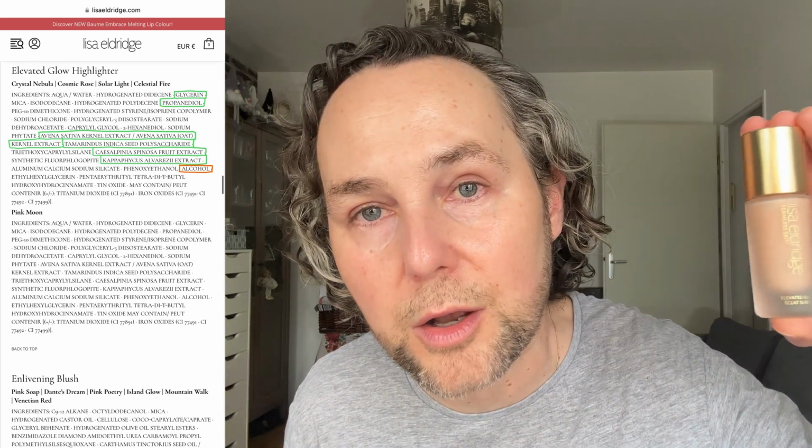You know my opinion about the presence of the alcohol. Everyone will react differently, but it's just information and awareness for especially sensitive skin. If your skin is sensitive, prone to redness and any kind of inflammation, please have in mind that there is a presence of alcohol within the Elevated Glow.